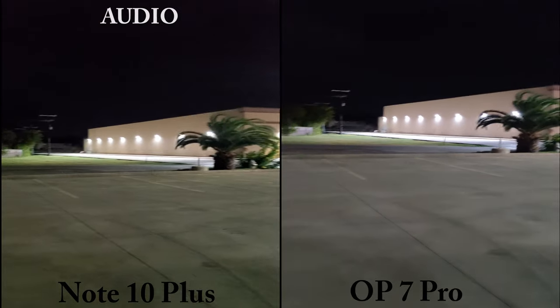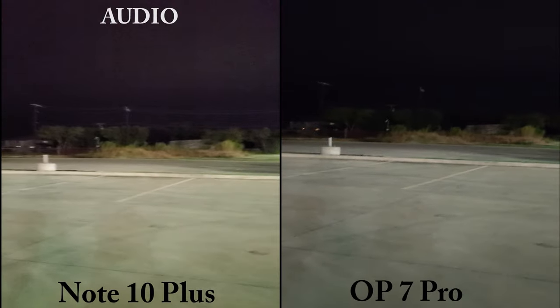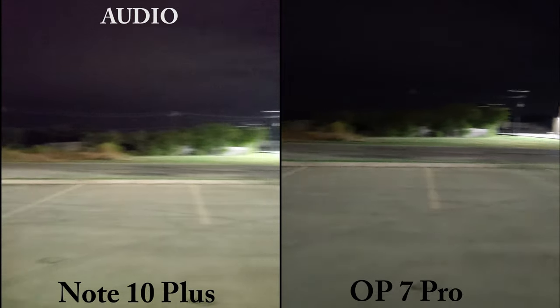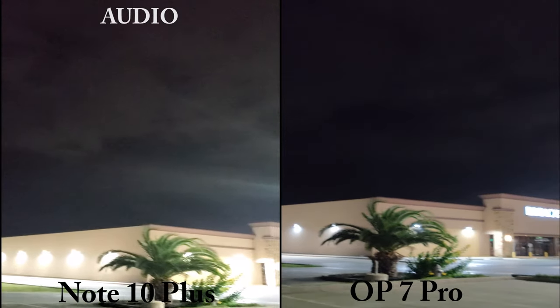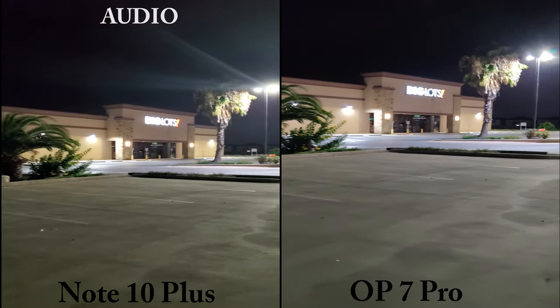All right, everyone. So this is the battle between the Note 10 Plus and the OnePlus 7 Pro at nighttime. Yes, I'm shooting both of them in 4K at 30 frames per second. How does it look to y'all? What do y'all think about it? Look at that. I don't know. I think the OnePlus 7 Pro might be doing a better job at nighttime.